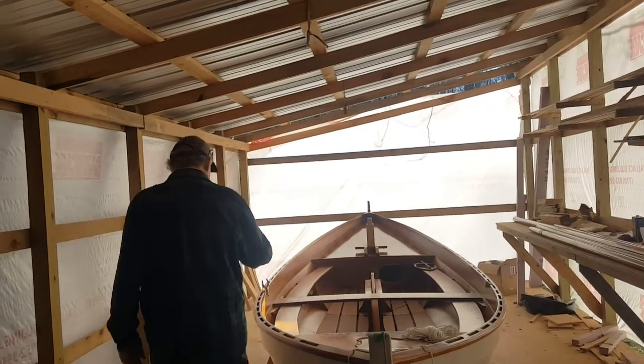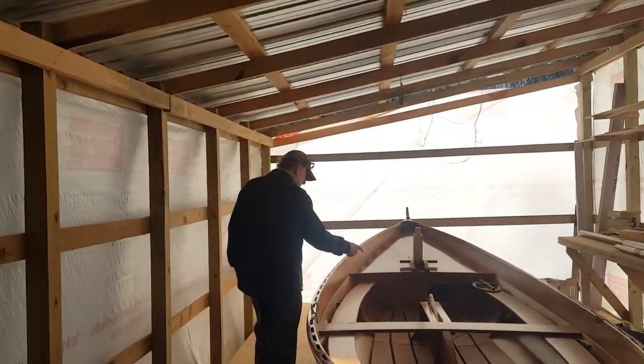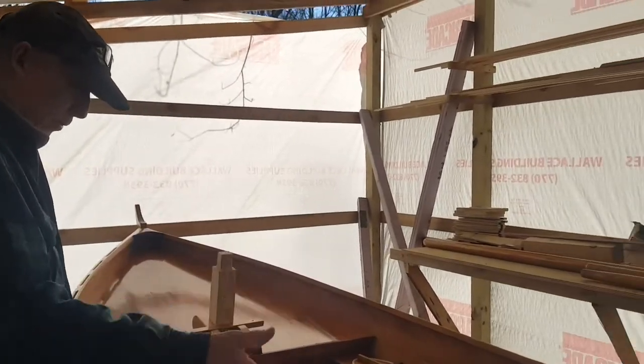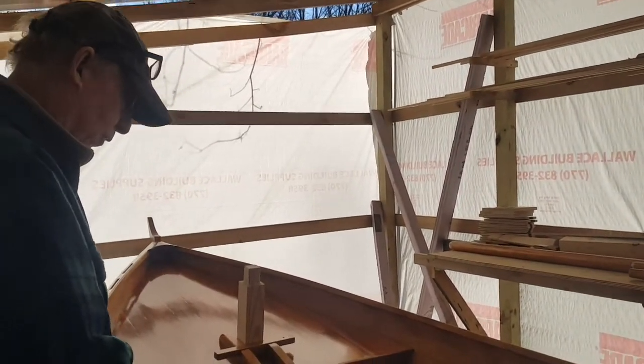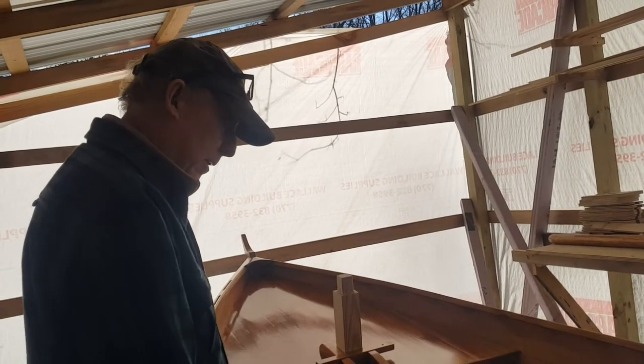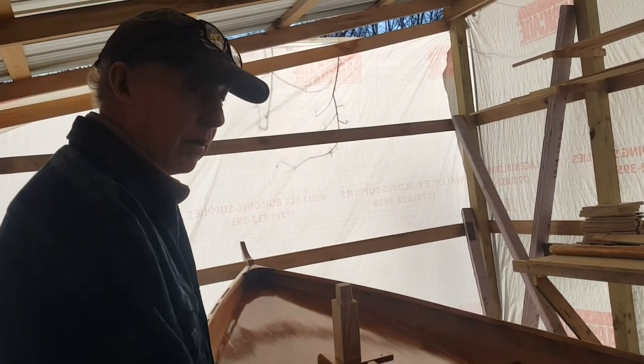And then there's a centerboard here, and it pivots, so you can pull it up. It's up now, but when it's dropped down, it hangs down 4 or 5 feet. But when you're putting it on a trailer or coming in to shore, you pull it up, and then you can run it right up on the beach or on a trailer.